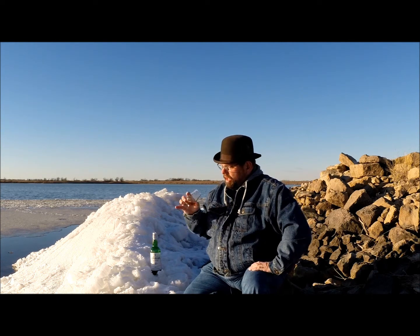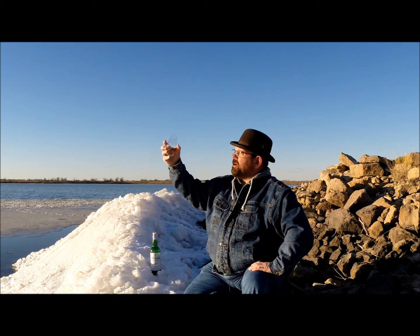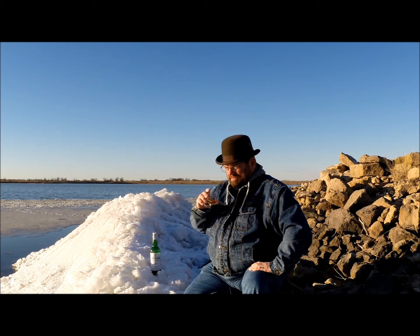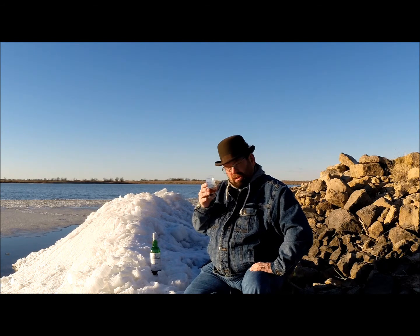So it's got the golden amber color. It's got fairly decent legs. Comes medicinal. You get the peat smoke, the peat fire.